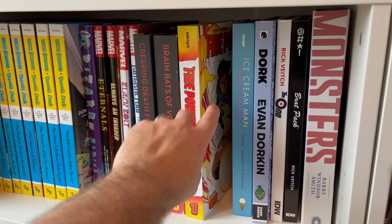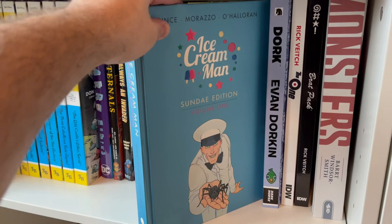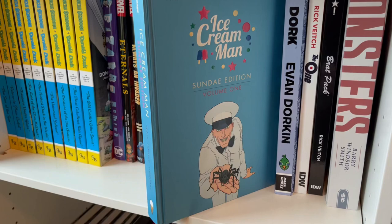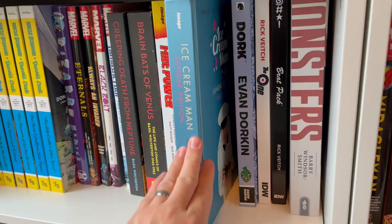This is Ice Cream Man. This is a great modern horror comic anthology where the titular character, Ice Cream Man, is the only character that kind of takes place in every issue. He's kind of like the horror host, like Tales from the Crypt and the Crypt Keeper and whatnot. He's the horror host of this one, but he actually plays part in a lot of the stories. Or some of them, not always, but he's in there.